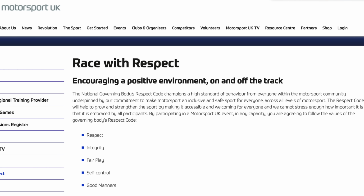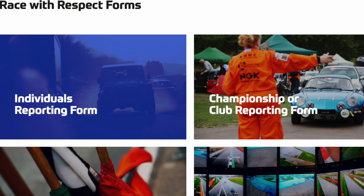Now, I really like what they've got here with a Race With Respect part, because if you're a competitor in future, you can go on there and basically fill it out if you have a problem and just respect everybody. Because genuinely, I respect everyone. I will shake everyone's hand. I will make sure that I give everyone the maximum respect, whether a marshal, scrutineer, or anybody, and never discriminate anybody as well. I was a little bit disappointed when I got the letter, I'm not gonna lie, but it's all sorted. The comments are disabled.